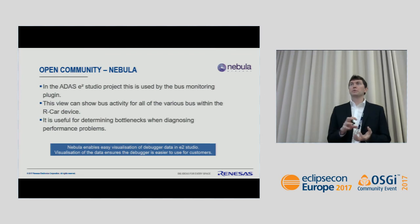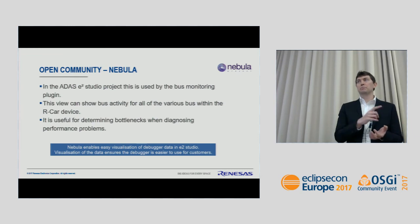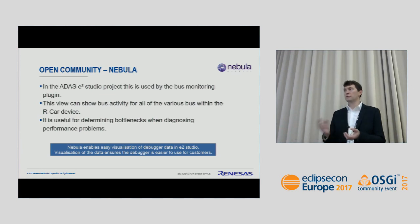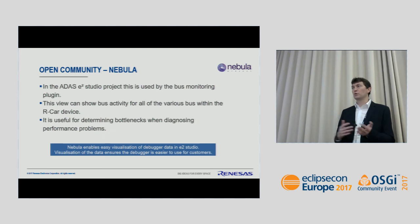The bus monitoring plugin is, as you can imagine, on the SoC there are many IPs connected with various buses. If the customer has some issues with performance, how do they know what's causing that performance? One of the things they can do is monitor the bus throughput for each of these buses, and this can then be charted. So if maybe the camera's not being processed quickly enough, and you've got some stutter or breakup in your images, or you're losing images, this would be one of the places to start to debug your system.